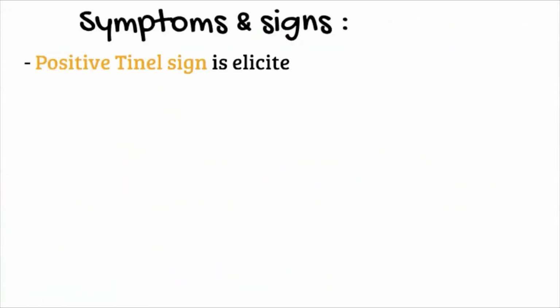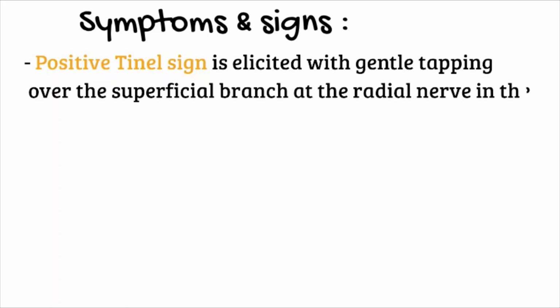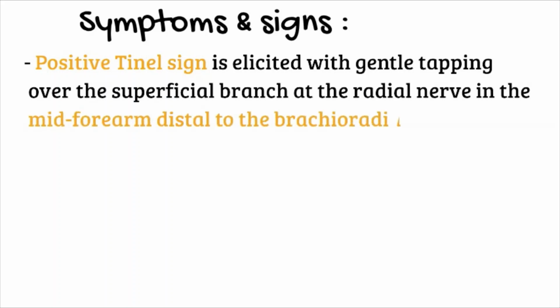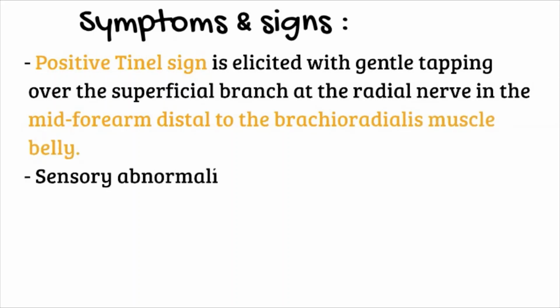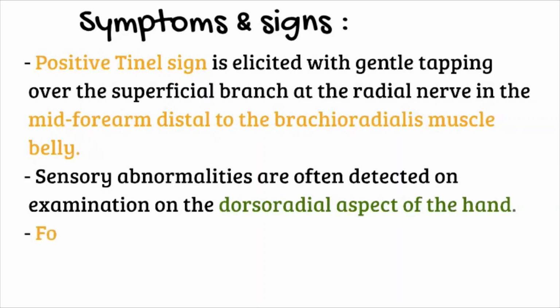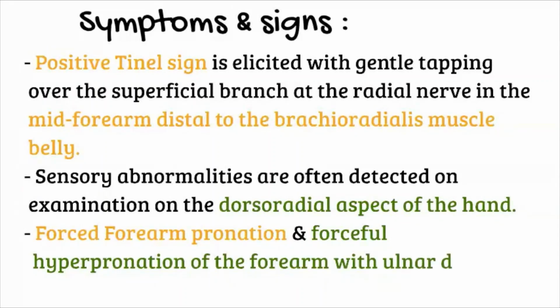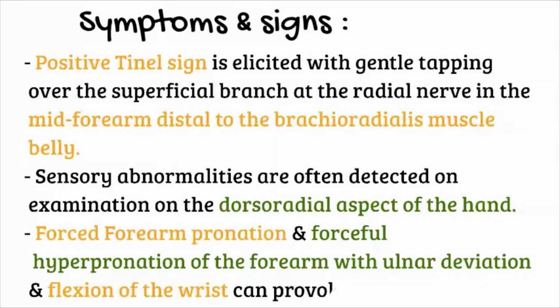A positive Tinel sign is elicited when gently tapping over the superficial branch of the radial nerve in the mid-forearm distal to the brachioradialis muscle belly. Sensory abnormalities are often detected on examination on the dorsal radial aspect of the hand. Forced forearm pronation and forceful hyperpronation of the forearm with ulnar deviation and flexion of the wrist can provoke the symptoms.